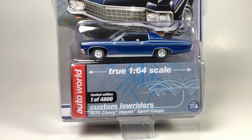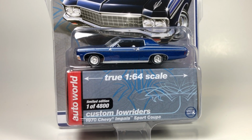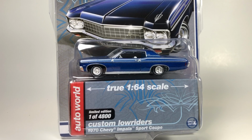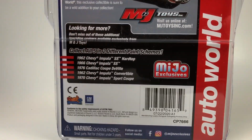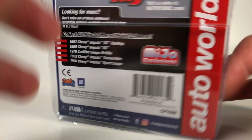All right, so we're going to try to move a little quick here because we got a lot to look at now that I've got these all piled up here, ready to be opened. We're going to start with this one right here, the Custom Lowriders 1970 Chevy Impala Sport Coupe. And, of course, it's a Mijo exclusive. These were limited to 4,800 pieces each. I'm going to take a peek at the card art. The card art's not too crazy. Cruising low and slow. And let's go ahead and just open her up.